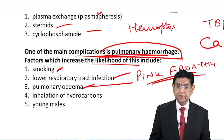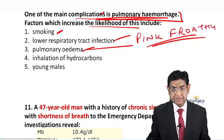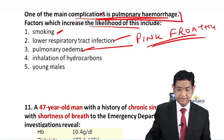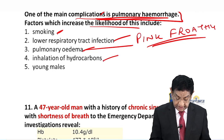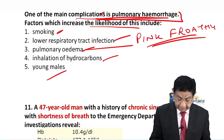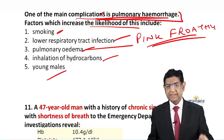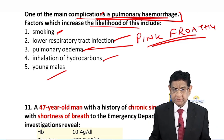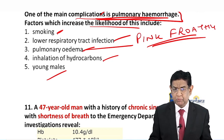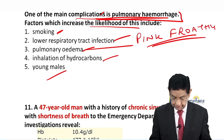Pink frothy sputum is a medical emergency. The patient will have severe dyspnea. He will not come to the OPD, he will come to the emergency room. Inhalation of hydrocarbon is uncommon but can lead to hemoptysis. And in young males, it is likely, as I told you, Goodpasture is a disease of young people, not of the elderly. It can occur in them, but it has a bimodal presentation, and young male is again a predisposing factor for Goodpasture syndrome.